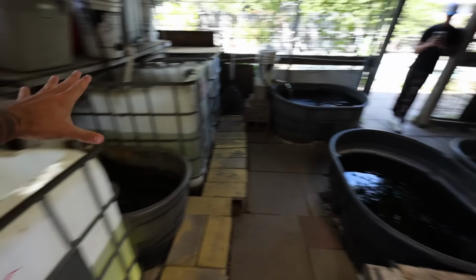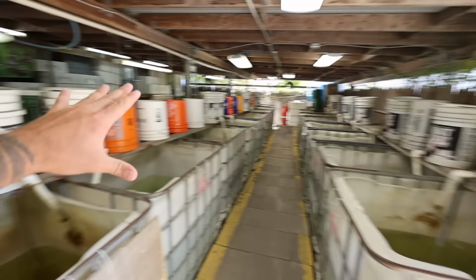But enough is enough out here. Clearly lots of koi fish and goldfish. We need to go back inside because our goal is to get Brenten something for that 1,000 gallon pond.